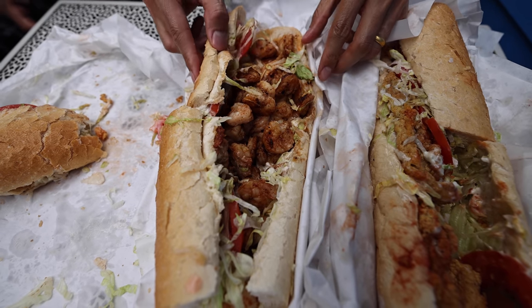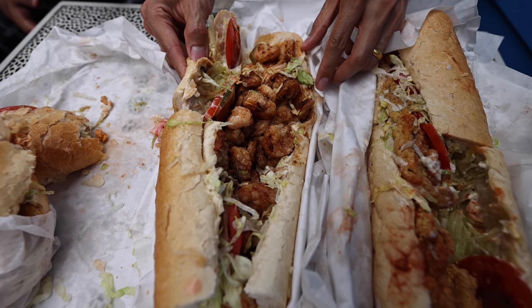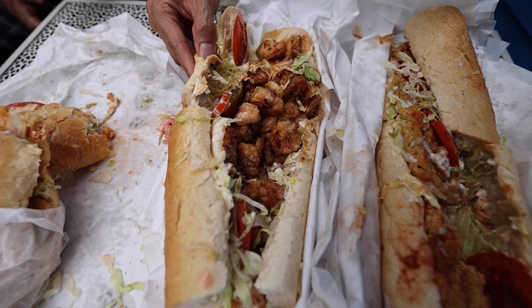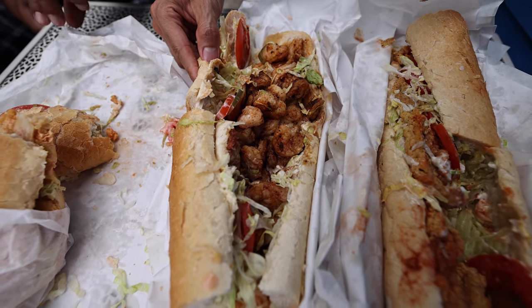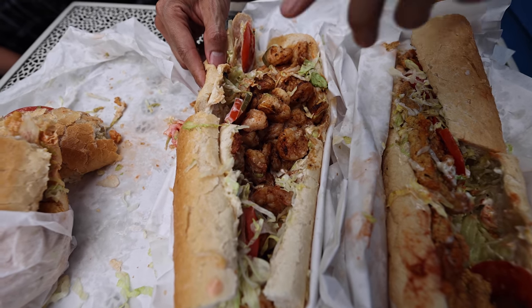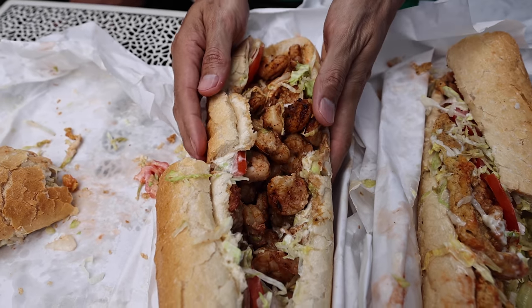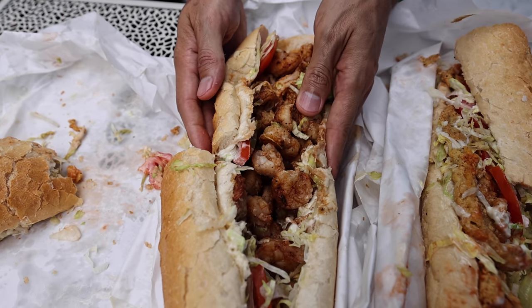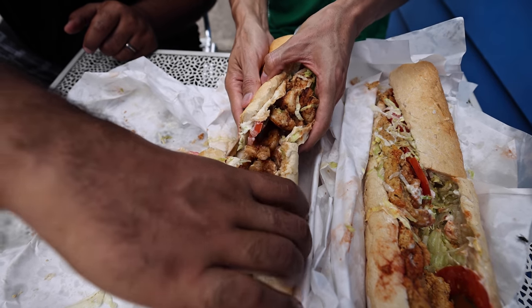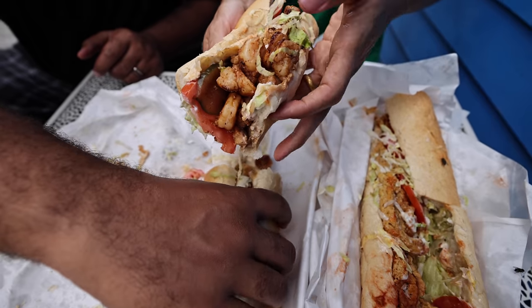Next up, should we try the grilled shrimp? Yes. Look at that. So now Marvin said fried shrimp over the grilled shrimp. He said the fried shrimp is the best. He said it's the top seller as well. But also, I got a lot of tips, people saying they love the grilled shrimp because there's not a lot of places that do grilled shrimp. Yeah, most places do fried shrimp, but the grilled shrimp is rare.